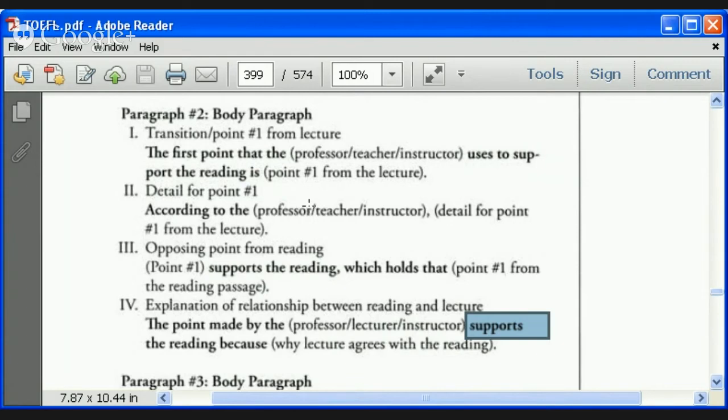I was going to ask you that question. Which is easier, TOEFL or IELTS? Uh, in my opinion, this is totally my opinion, and others would disagree with me. So take it with a grain of salt, okay? In my opinion, IELTS is easier, but it's also harder.